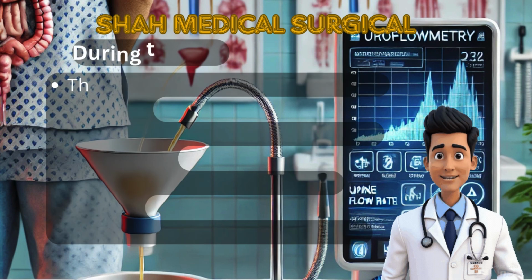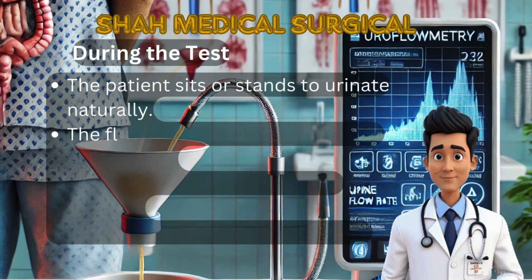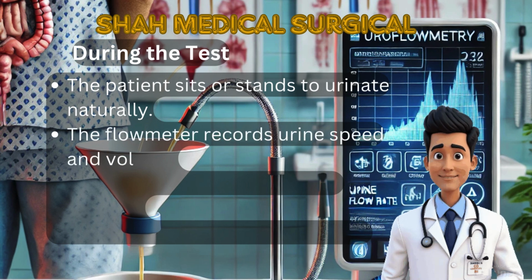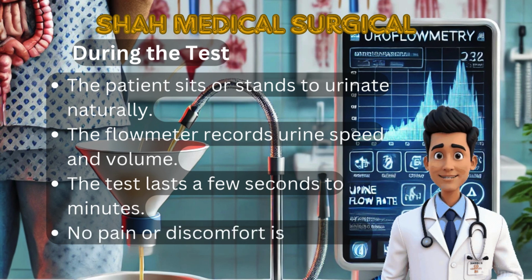During the test, the patient sits or stands normally while urinating into the uroflowmetry machine. The flow meter automatically records urine speed, volume, and the time taken to void. The test usually lasts a few seconds to a few minutes, depending on bladder capacity. There is no pain or discomfort, making it a simple and stress-free procedure.